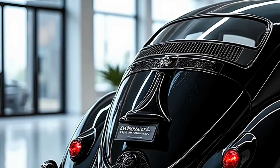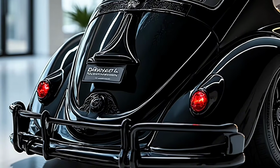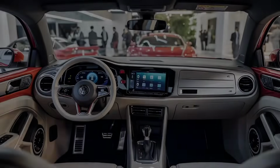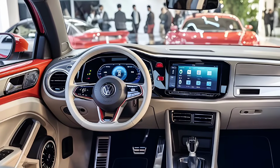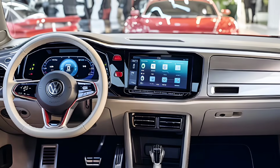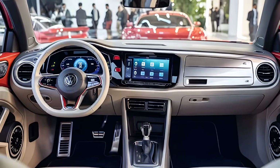Moving to the interior, this is where the Beetle really impresses. Volkswagen has gone all out to make this cabin feel like a blend of retro cues and modern technology. The rounded dashboard design pays tribute to the classic models, but it's been reimagined with a fully digital 12.3-inch driver display and a floating 15-inch central infotainment screen that supports the latest Volkswagen software, wireless Apple CarPlay, Android Auto, and even over-the-air updates. The cabin lighting is customizable, wrapping around the curves of the dashboard and doors, creating an ambient, cozy atmosphere that makes the Beetle feel like more than just a car. It feels like a lifestyle.